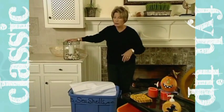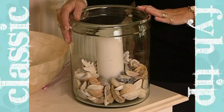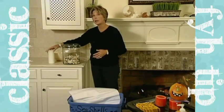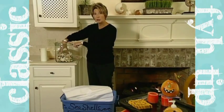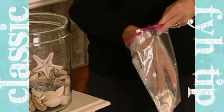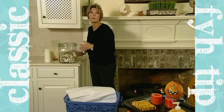Now, a lot of the items that we use to decorate season to season can be recycled. For example, take a look at this great hurricane vase that I have here. Wonderful thick glass jar can be used for almost anything you can think of. So we're going to recycle it. We don't want to pack it away. We're going to take out the candle, and if the candle is still nice and clean and in good shape, that's great. We'll use it for something else. Then we're going to take the shells out of here and just put them in a resealable bag like I have right here. That way, you can put them all down into this area. When you get it all filled up, zip it closed and put it into the bag. Then your container can simply be washed out, dried, and ready for a brand new season.